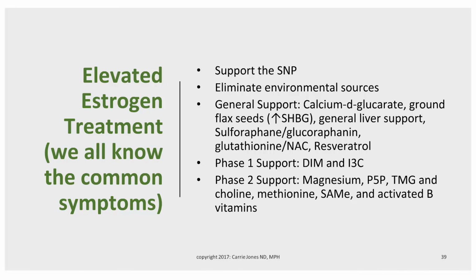Now, calcium D-glucarate helps when you have estrogen moving through the intestines. If you have high beta-glucuronidase in the intestines, that will result in higher estrogen that gets recirculated. Calcium D-glucarate stops that process. Ground flax seeds can raise sex hormone binding globulin and bind up estrogen. Be careful, that may also bind up testosterone, and your general liver support protocols. So sulforaphane and glucoraphanin, again, this is what I mentioned earlier. These are the things in broccoli sprouts. Glutathione or NAC, N-acetylcysteine, that makes glutathione, and resveratrol.